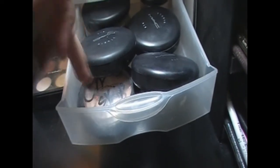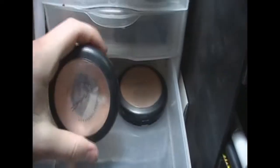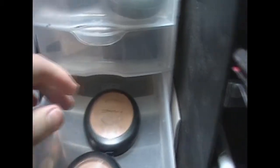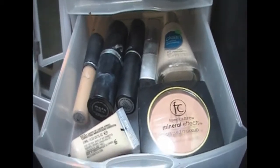But this right here I use a lot on me. I love it. It gives a beautiful, beautiful finish. With me, I'm the combination oily dry. Then right here, I have my full coverage foundations, NW20, NW25. You can tell which one I use more. I love this stuff for that full coverage look. It's absolutely beautiful. It's honestly studio finish concealer, so you can use it for that.